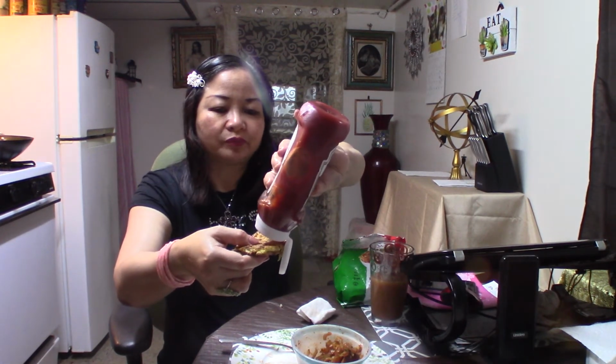And you can take this to work. Wrap it with the foil and warm it up when you're on your break. It's so good. You will enjoy this. Pancake, carb, cabbage. With a little ketchup, forget it. You have to try this recipe. It's seriously good.